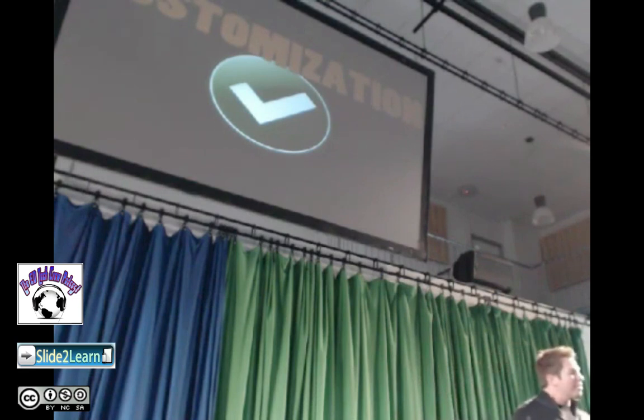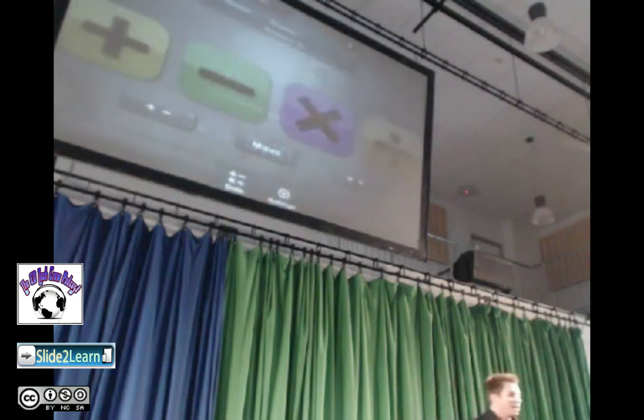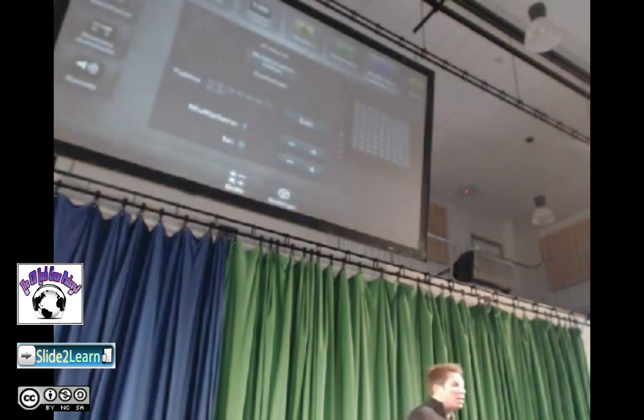For instance, a lot of the math apps are customizable. Math Drills Lite is one of my favorites because you get to pick what kind of math problem students would be drilling over in there. It gives them some visual aids. But then when you set it up, before you even play, you can decide how high the numbers will go and the answers and what kind of clues you'll get. It's almost too much customization. Is that such a thing?